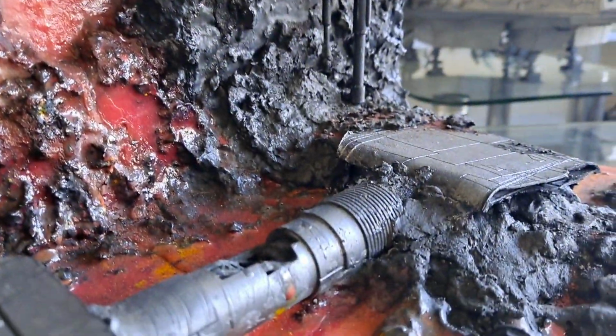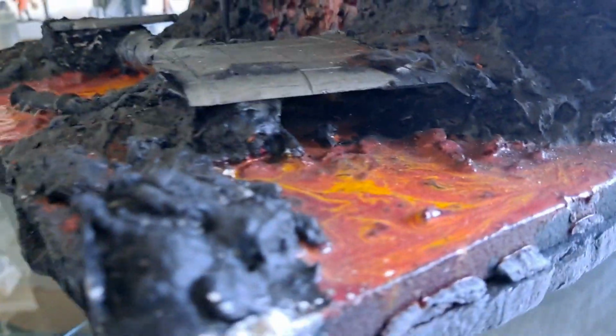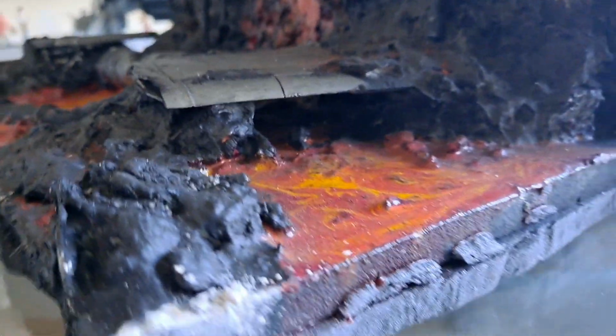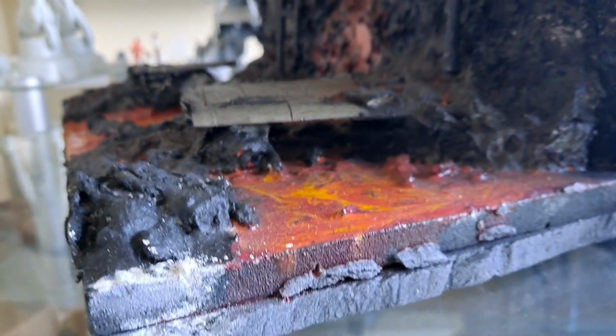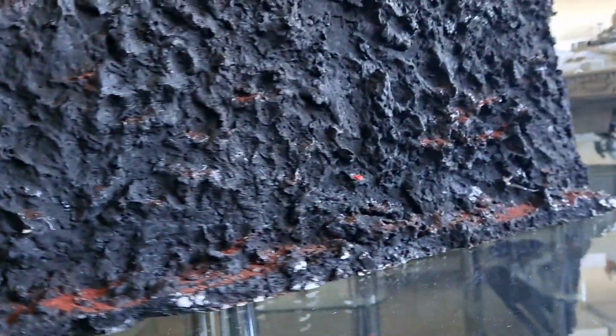Charred surface and terrain of Mustafar. Must go to the Mustafar system. Wipe out Viceroy Gunray and the other separatist leaders.